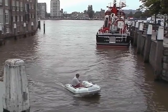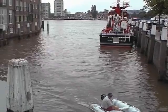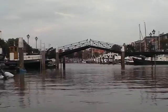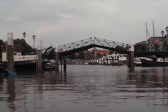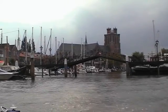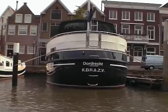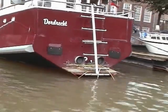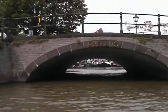We come from the main river, the River Maas, into the yacht harbour. Halfway along is this charming passerelle with a view back to the famous Grootekerk. There are several large houseboats. Look at the coot building his nest on the back of that one.